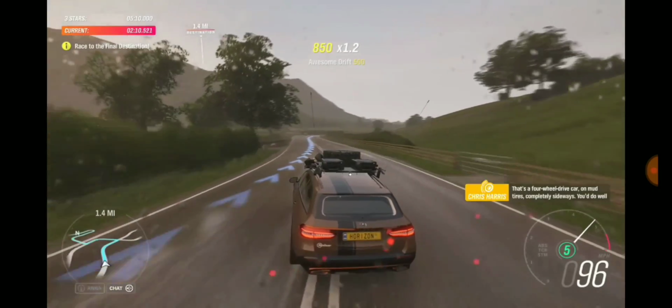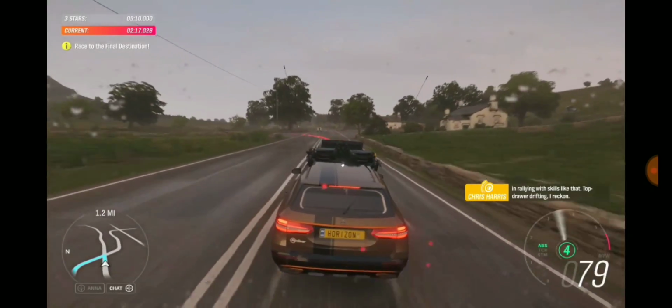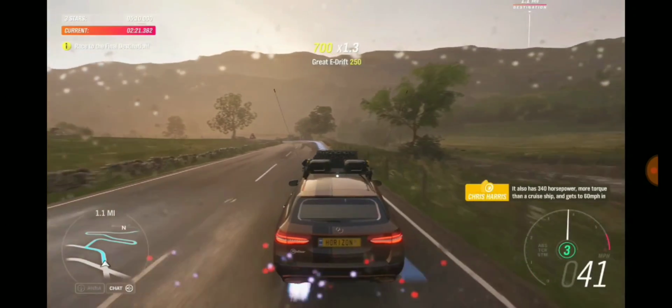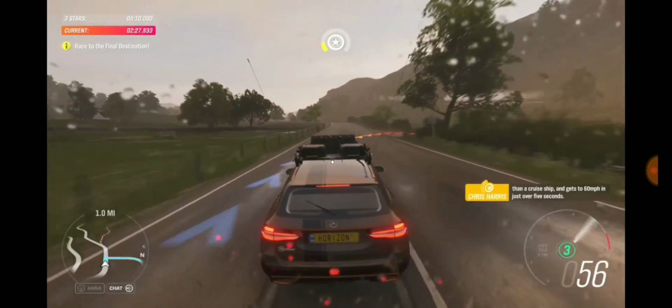On mud tyres, completely sideways. You'd do well in rallying with skills like that. Top draw drifting, I reckon. Turn sharp left. It also has 340 horsepower, more torque than a cruise ship, and gets to 60 miles an hour in just over 5 seconds. Turn right.